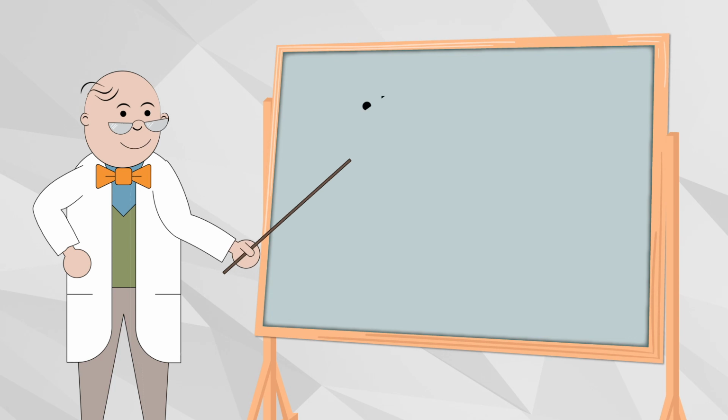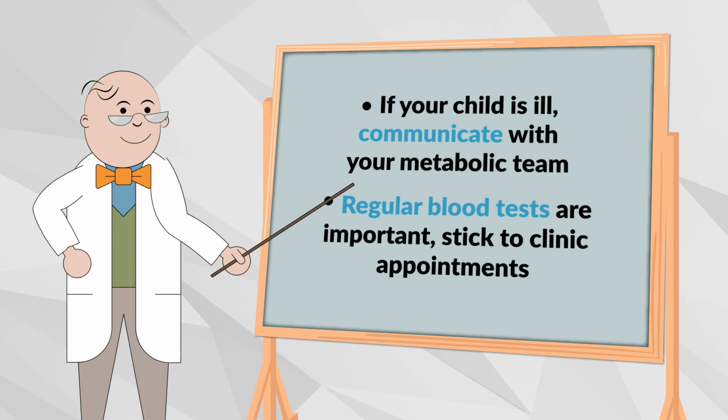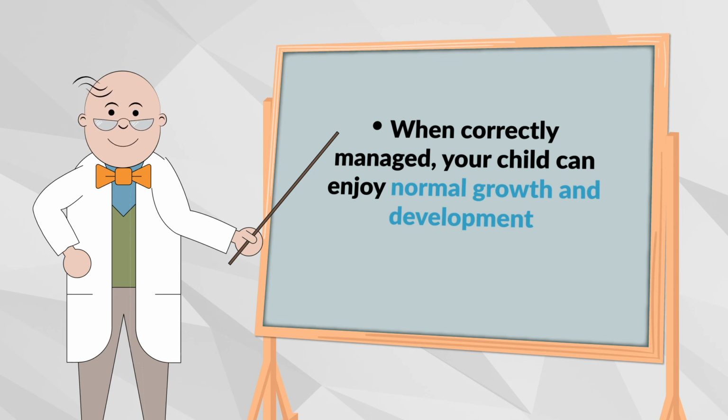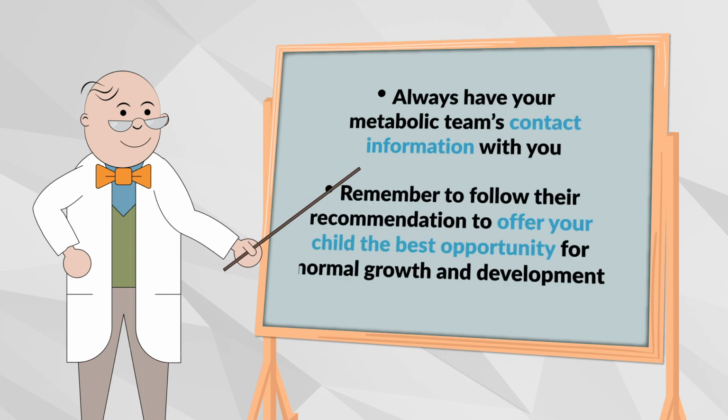If your child is ill or not behaving as usual, communicate with your metabolic team to prevent serious medical problems. Regular blood tests are essential, so remember to stick to your clinic appointments. And remember, when correctly managed, your child can enjoy normal growth and development. Finally, always have your metabolic team's contact information with you, and remember to follow their recommendation to offer your child the best opportunity for normal growth and development.